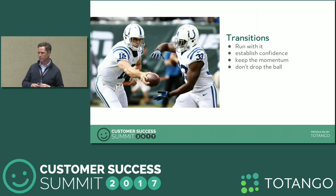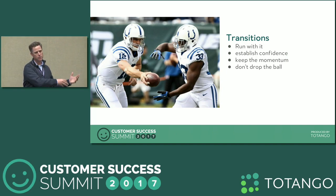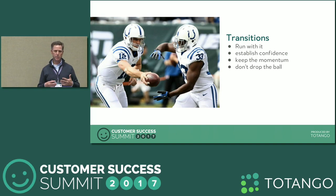So transitions. Everybody familiar with what I mean by transitions? Transitions happen when you move the account from sales into CS or onboarding, from onboarding into CS, from CS into support as it happens throughout the process. Transitions in our business are very important and the most important thing that we focus on. We have put all of our emphasis on automation and making sure that communication transition happens very effectively.